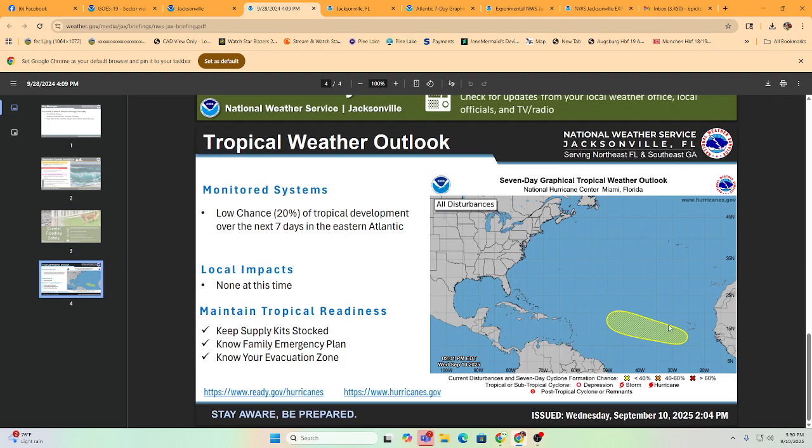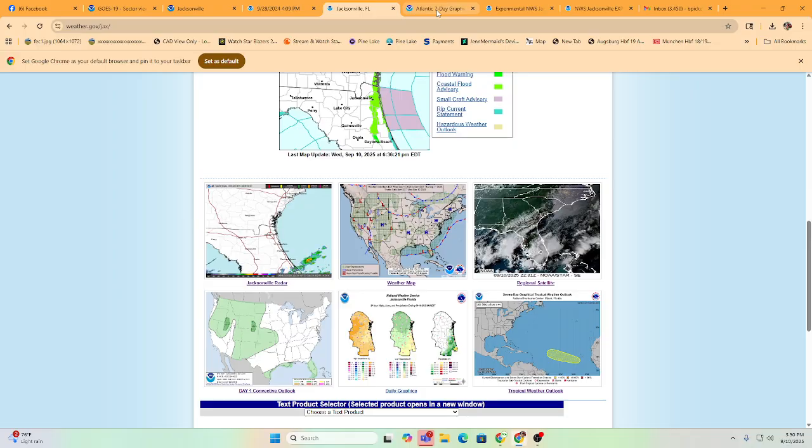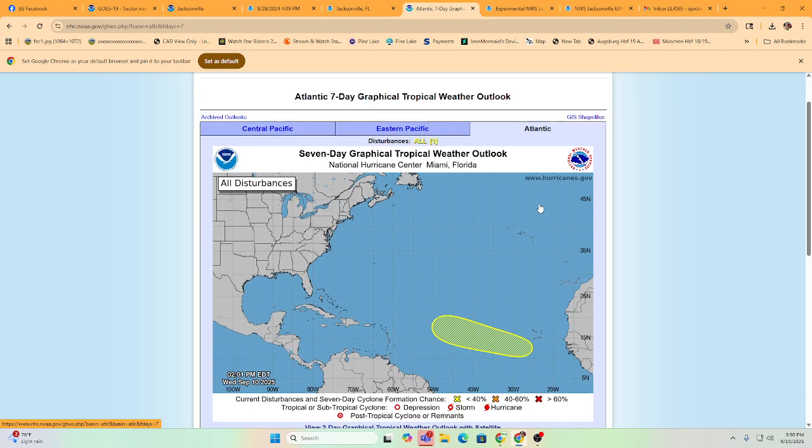Tropics, well, things are waking up a little bit out there. We do have another system. It has a very low chance of development in the next 7 days, a 20% chance. That is a very low-end issue out there in the tropics, at least for right now. We will continue to monitor that as we go through, and we'll talk a little bit more about that in just a moment. So let's go ahead and talk about our tropics. Actually, let's talk about that right now.